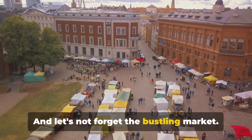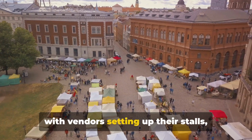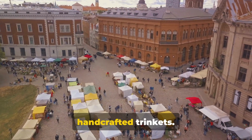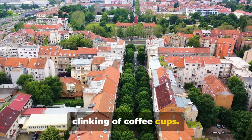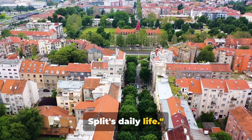And let's not forget the bustling market. As day breaks, the square comes alive with vendors setting up their stalls, selling everything from fresh produce to handcrafted trinkets. The air fills with the aroma of ripe fruit, the chatter of locals, and the clinking of coffee cups. People's Square, a delightful snapshot of Split's daily life.